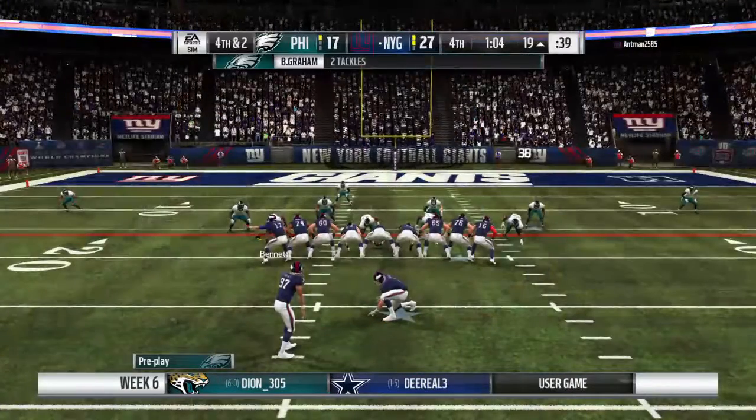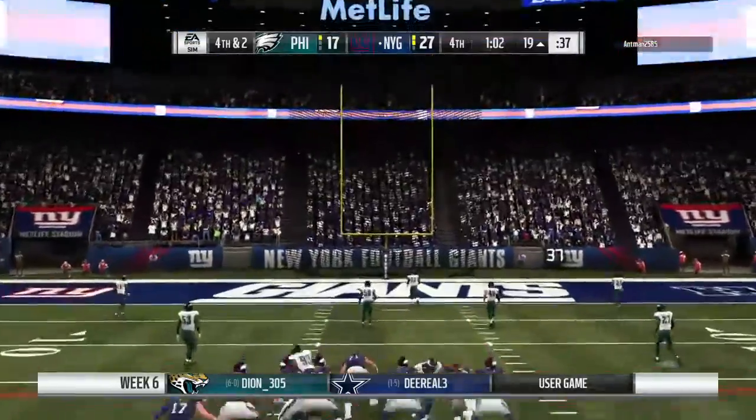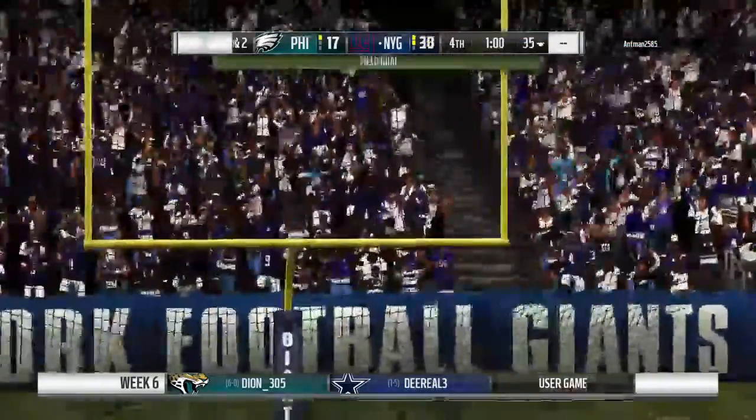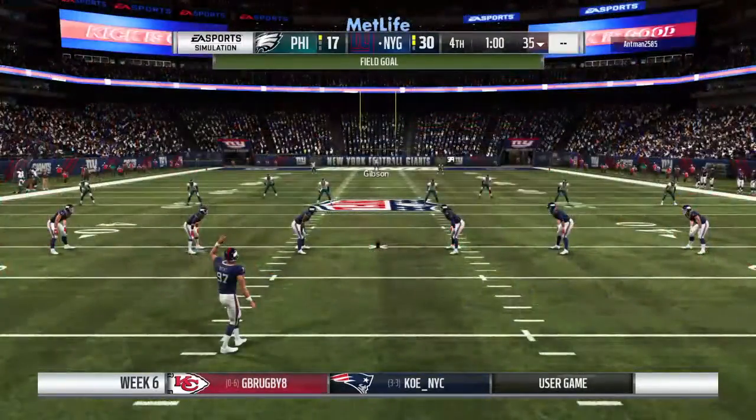Now the Eagles will use the second of their timeouts, as it comes with 1:04 left to go in the game. And the kick by Rosas is good, and that will stretch the lead up to 13.